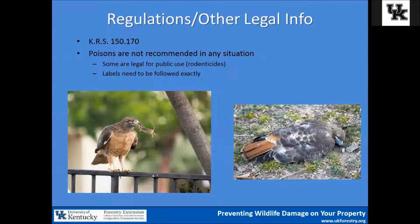Other important things to consider: we're really not going to talk a whole lot about poisons or poisoning wildlife to control a problem, and that's basically because they're really not recommended in almost any situation. There are some that are legal for use, and if you do choose to use them, you really need to follow the label recommendations as closely as possible. The problem with poisons is that we put them out there and we don't have complete control over what is consuming them. So there's a lot of problem with what we call non-targets. Those are the species that we do not want getting their hands on the poison itself.